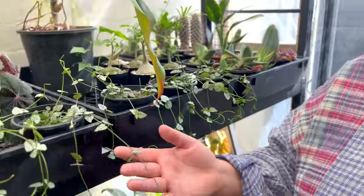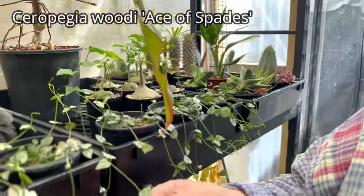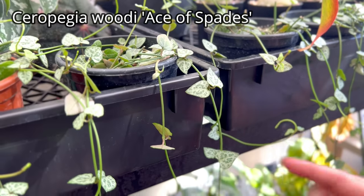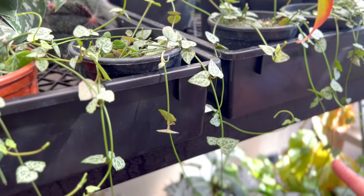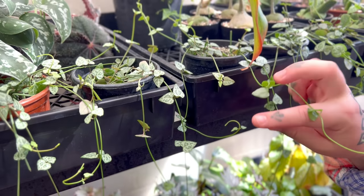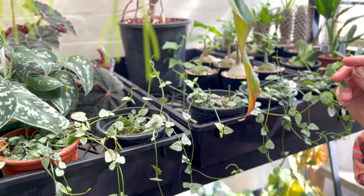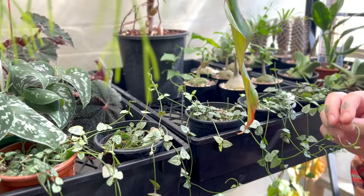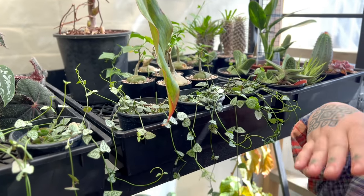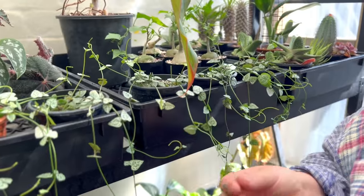Come see. Okay, so let's start on this end of the greenhouse. What have we got? So this guy is called Ace of Spades. It's a little bit different to your normal Chain of Hearts, because you'll notice it's actually curling up here at the ends, because this guy actually wants to climb. A lot of people are not very well known with this species, or variety within their species, but it's actually quite cool if you have a compact space on a windowsill and you want to have a really cute trellis.